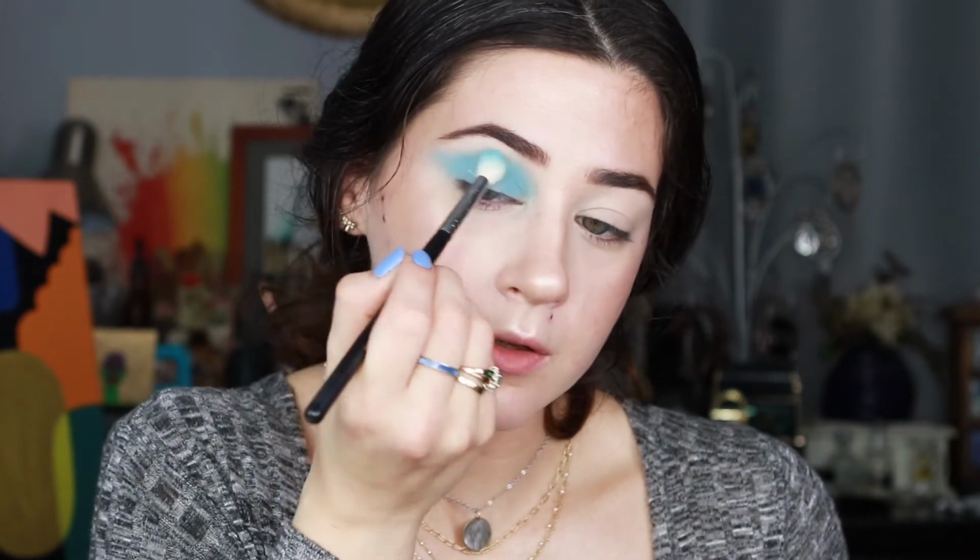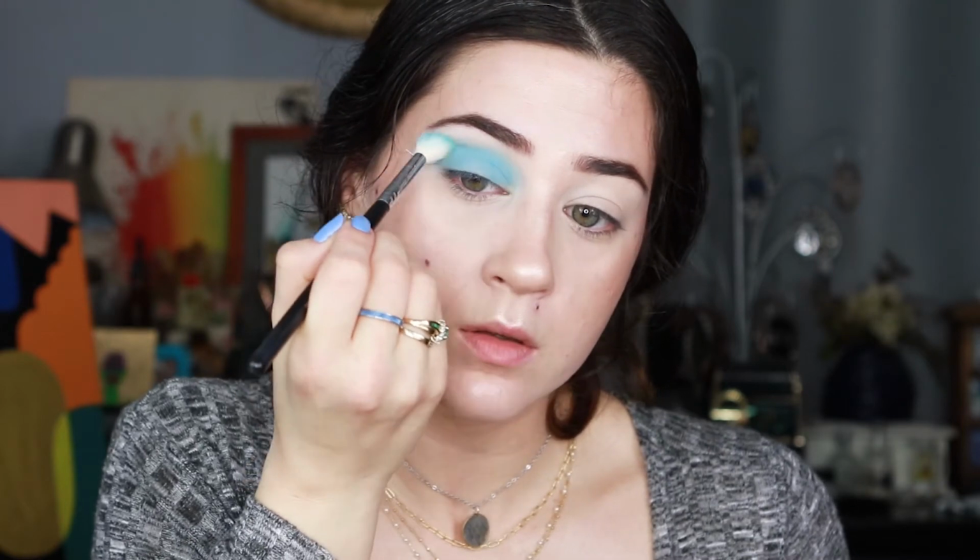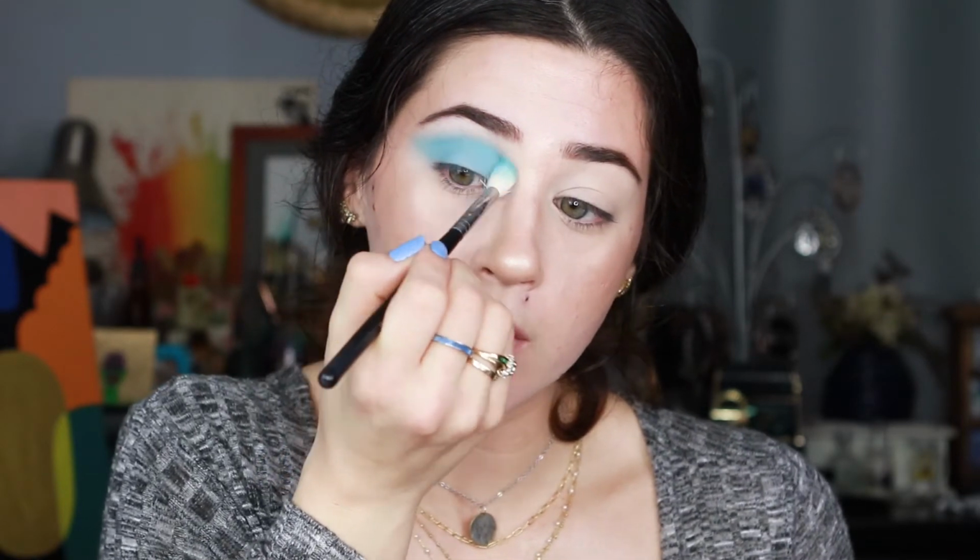And I am going to be bringing it out on the tail end towards my brow. Not necessarily creating a wing shape, but I want it to just be blown out on the side. Not the side, but the outer corner. And just blending that up high up to the brow. We want all the drama. Oh wow, that blended nice.